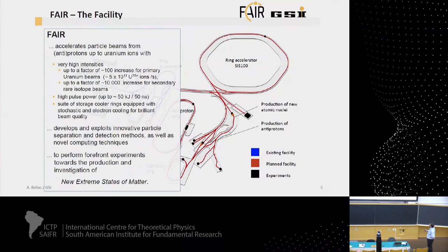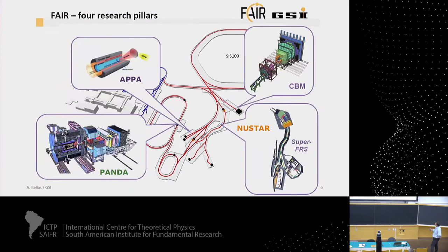The FAIR facility is really a very large step forward for GSI, as it accelerates particle beams from antiprotons all the way to uranium ions. There's a huge increase of intensities for the beams and rare isotopes. And so this is a list of features which the FAIR facility will be able to provide for experiments. Also, we've heard already the first day of the four research pillars, APPA, CBM, SuperFRS, and notably PANDA. And this is what we'll be looking at today in more detail: the detector technology for PANDA.